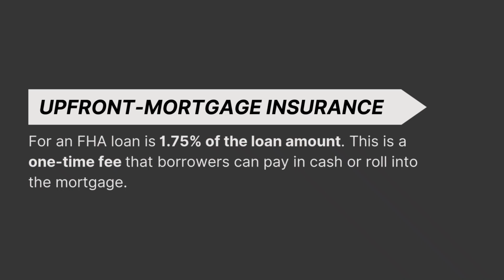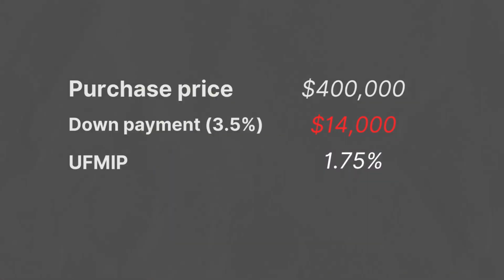It's 1.75% of your loan amount after you put your 3.5% down. So in the case that we said earlier that you're financing a $400,000 home, that's a $14,000 down payment. That means your base loan amount's $386,000. Well, you have to add that 1.75% back on to that base loan amount, unless you plan on paying that amount out of pocket. Now, most people choose to finance it because FHA allows it.